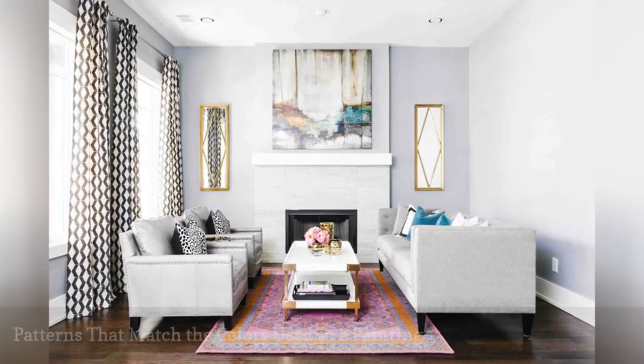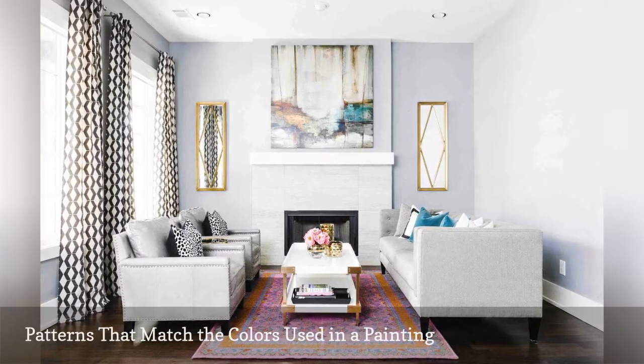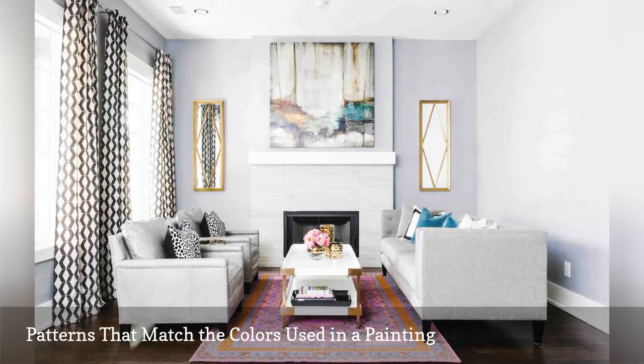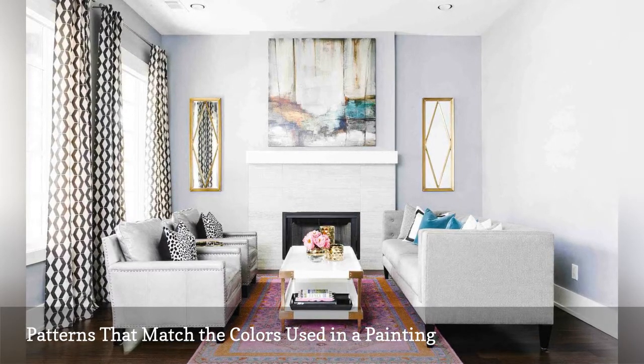The large painting on the wall provided the color scheme for this living room by interior designer Amy Fasnicht from Havenly. The pink and orange Turkish rug centers the space. The black and white curtains add contrasting pattern. A mix of accent pillows unites all the colors used throughout the room into a proverbial bow.